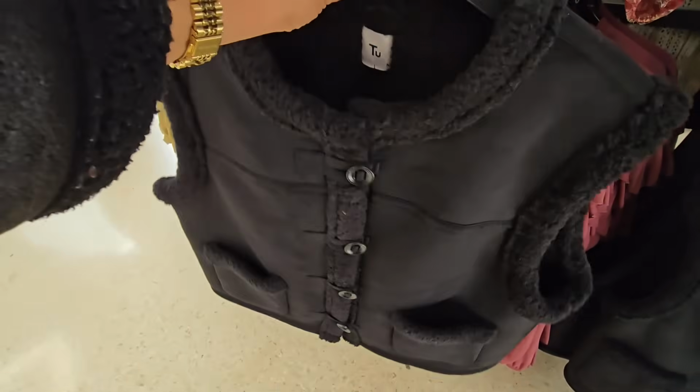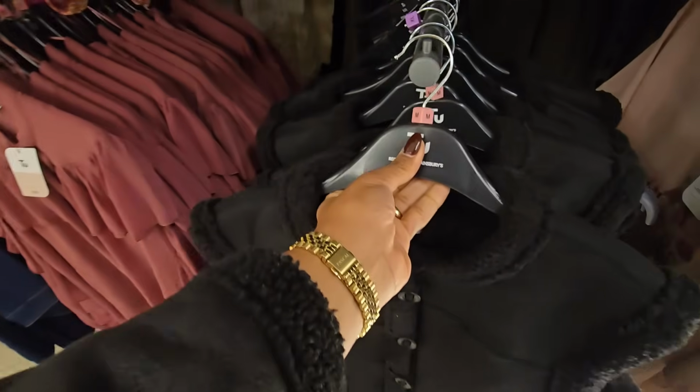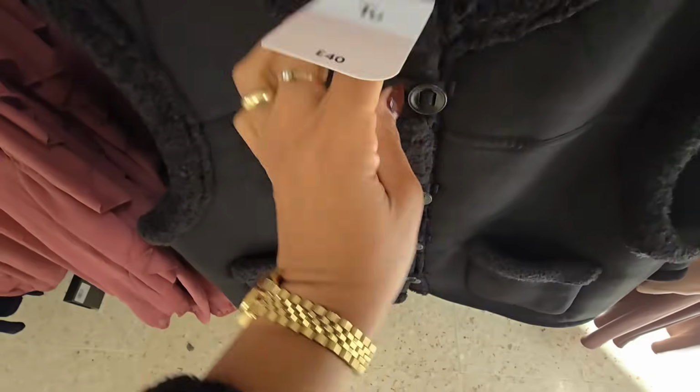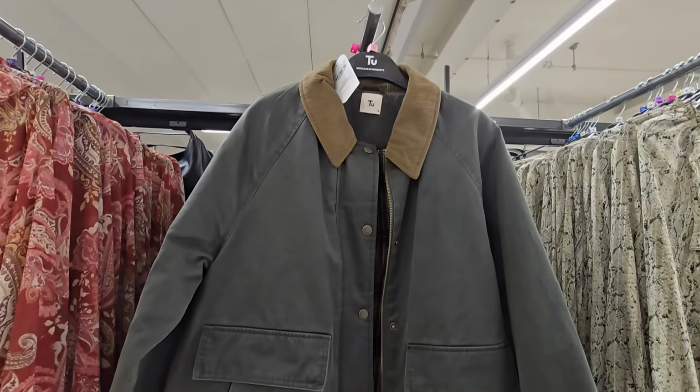Sort of autumn, when it gets really cold, this is going to keep you lovely and warm. It was really soft, and this was coming in at, let's have a look at the tag there, £40. Not too bad for the quality of it, because it was really nice quality. Just giving you a look at the buttons there.